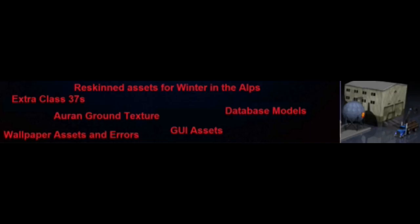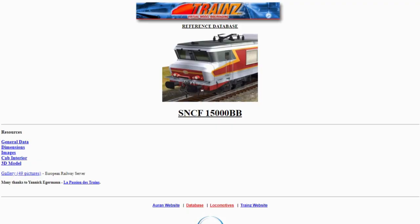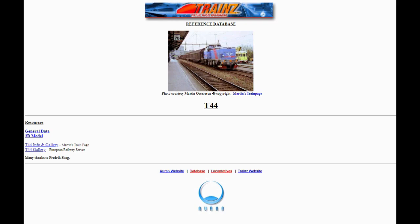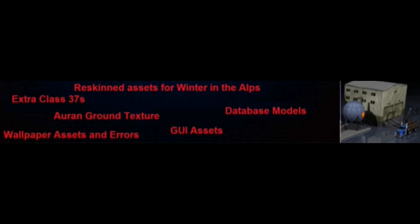Database models. In the database, there are several links towards 3D models. Most of these are of trains that have already been released, however some like the Swedish T-44 have links to 3D models. The links do not work at all. That begs the question, did they ever work? Were they even made?